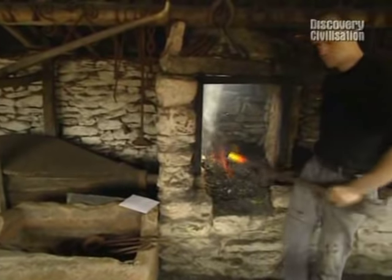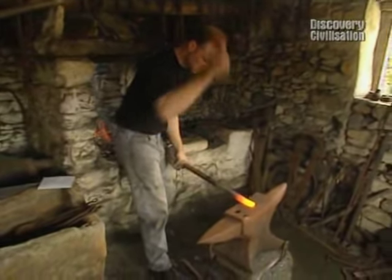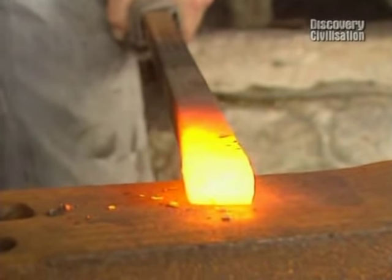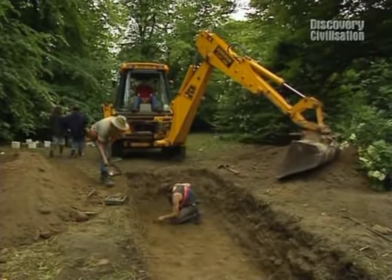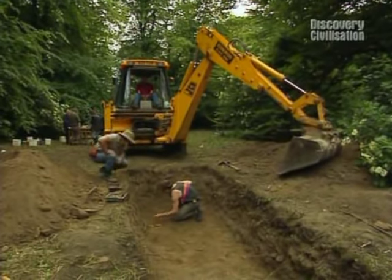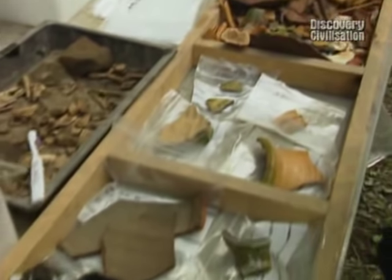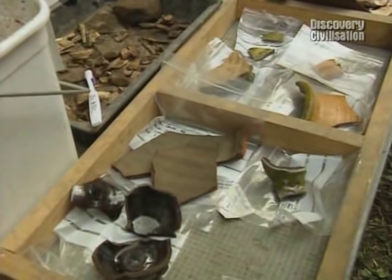Back at the arms factory, Barry's taken over from Phil and is progressing fast. Well, at least he's got it square now. Phil's gone back to have a look at the trenches. The second trench, which yesterday gave us the aquamanile, the jug with frogs on it, continues to produce fascinating objects.